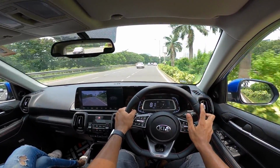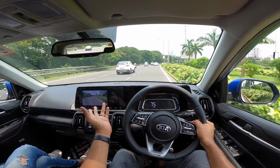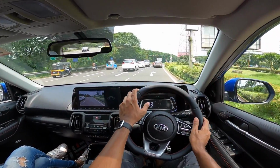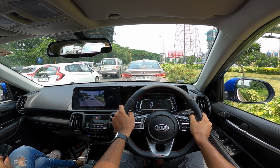So 5 lakh price difference between the Sonet and the Seltos, of course, which obviously tells you that the amount of tax you're going to be paying to the Indian government just to get above 4 meters is actually quite drastic as well. And somehow right now we are in a Hyundai Kia sandwich.